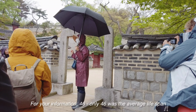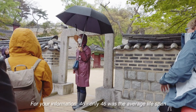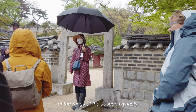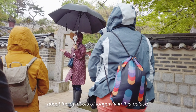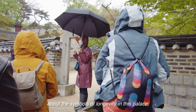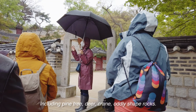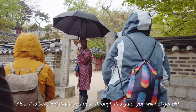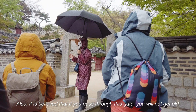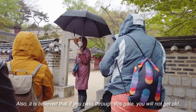For your information, only 46 was the average lifespan of the kings of the Joseon Dynasty. So that's why you can see many decorations of symbols of longevity in this palace, including pine tree, deer, crane, fungus, and rock. They are all symbols of longevity. Also, it is believed that if you pass through this gate, you will not get old.